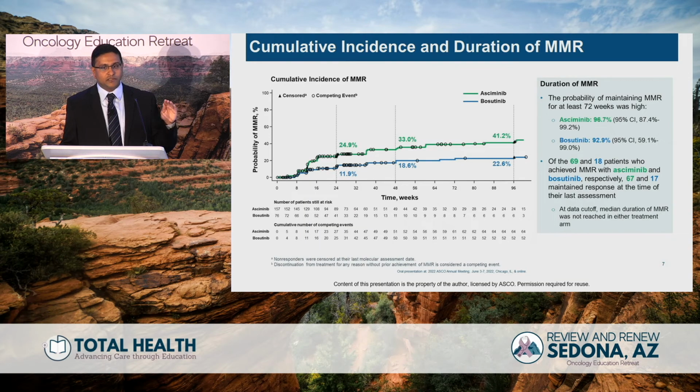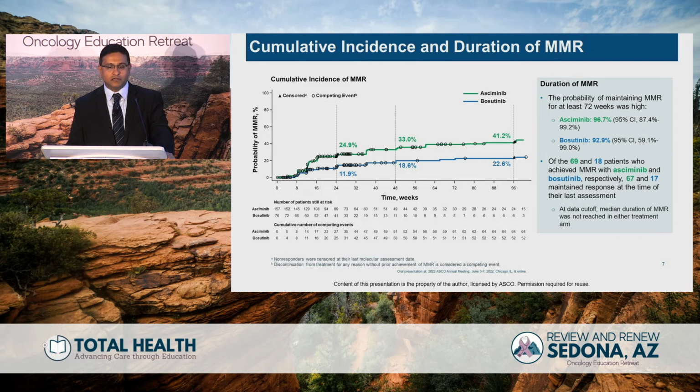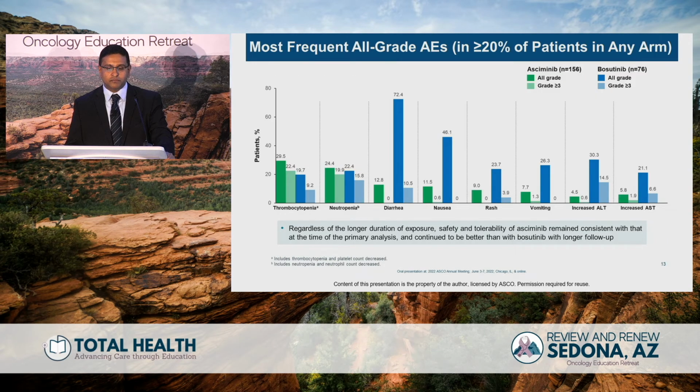Similarly, if you look at the cumulative incidence of MMR over time, you can see that at every time point, the curves are separating. Asciminib seems to have higher and higher rates of major molecular response compared to the bosutinib, thereby suggesting this is a very important drug for this patient population.